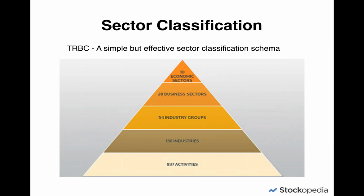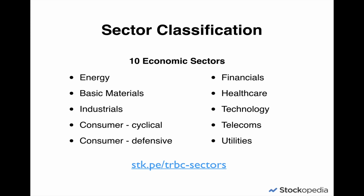Just to quickly clarify on the sector classification on Stockopedia, we use something called the Thomson Reuters Business Classification Schema, and we publish two parts of this schema. We publish the top level 10 economic sectors that I'll be focused on, and also the 54 industry groups. Each sector has multiple industry groups in it. And in the NAPS, I've tended to choose 2 stocks from each sector and tried to ensure there's only 1 from each industry group. So do explore the sector tools on the site, which are available at that link.